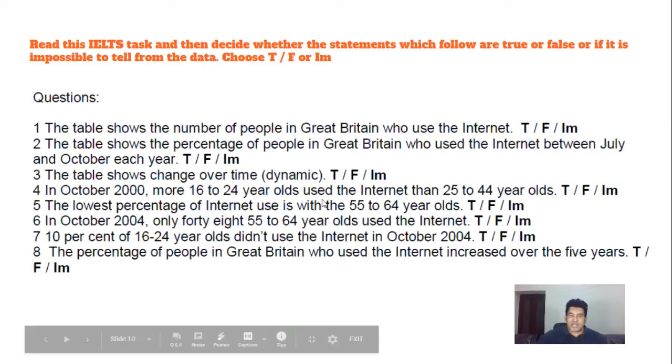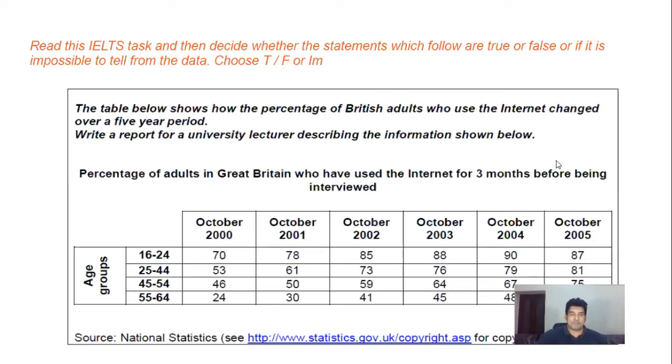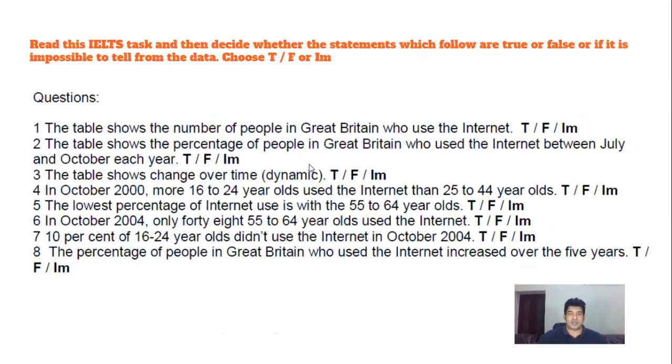Number one: the table shows the number of people in Great Britain who use the internet. True, false, impossible? If you use your brain that you have studied, it is true. How to find that? Go to the back side. The table below shows how the percentage of British adults who use the internet changed over a 5 year period. Now look at it. The table shows the number of people in Great Britain who use the internet. True. So the first answer is true.